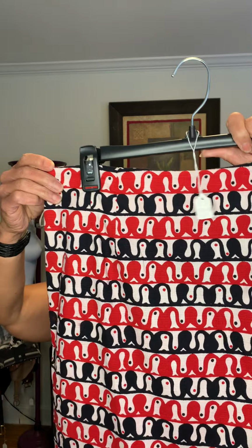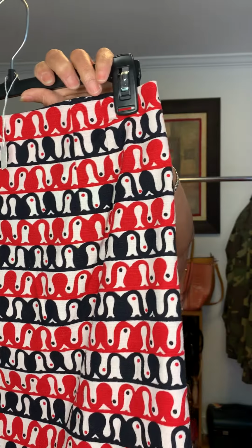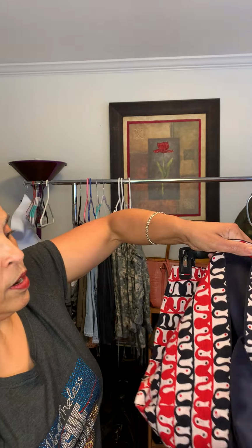And then this skirt is by Talbot's. It's a 6P. Now, when I first looked at this, I thought they were like little penguins, but I think not now. It has a side zipper. This is lined as well. And this feels like kind of a linen type fabric with lines kind of going through it. Just a plain waistband. That's Talbot's 6P.